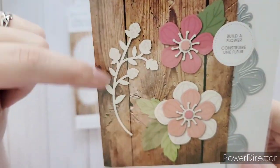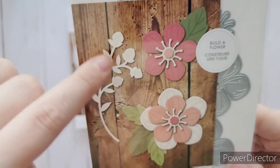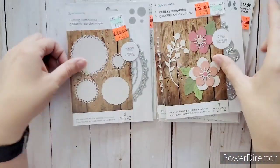And then these flowers, I absolutely love this one. It looks like little berries or something, like little strawberries. So adorable. I love the layering to these flowers. It's going to be so pretty, and they're not too big. They're a pretty decent size, so I like that.